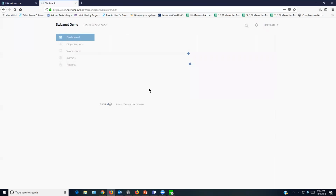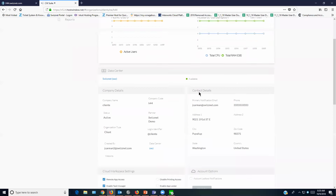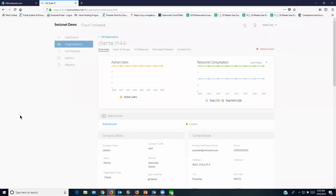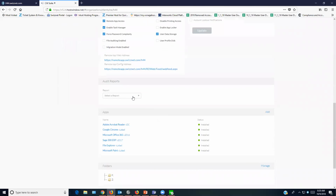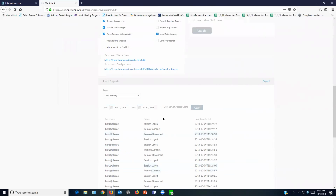You can see how many active users are available to log into the server, what your resource consumption is. This is just kind of a little dashboard view here. If you wanted to, you could check user activity, who's logging in and out. You can get a storage report as well. Again, we do monitor that storage for you. When you get close, we will let you know and how much it is to add additional storage.